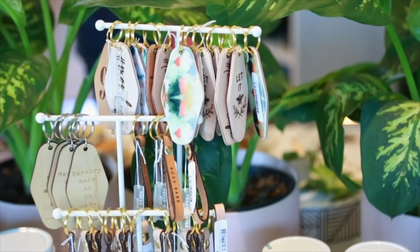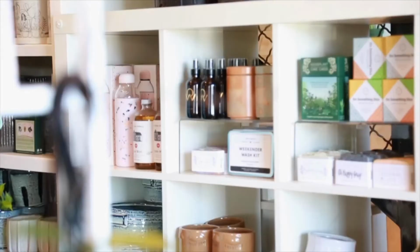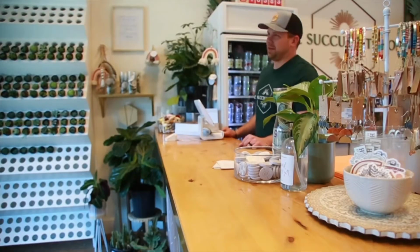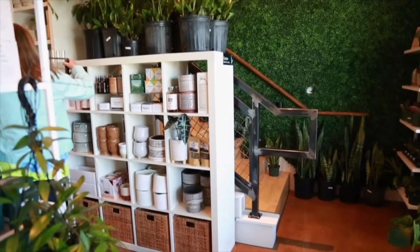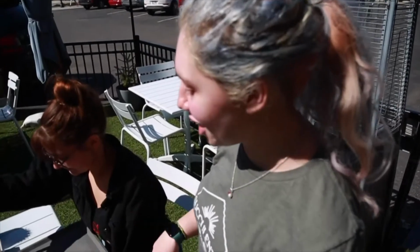So we are really big on supporting local and small businesses. We have jewelry, we have candles, we try to focus everything around plants. So we have plant hangers and plant books and plant greeting cards and jewelry, and everything kind of has a little plant twist to it. And you can just mix it together as you go.